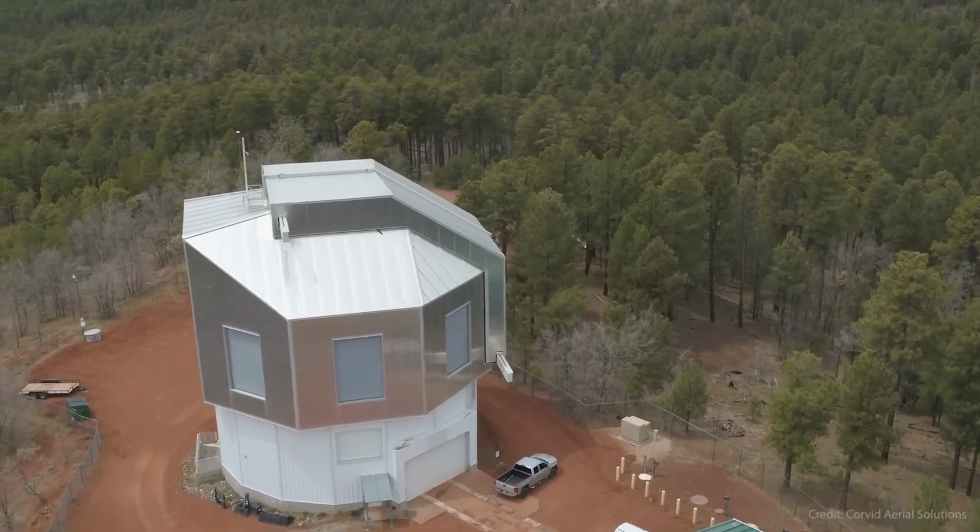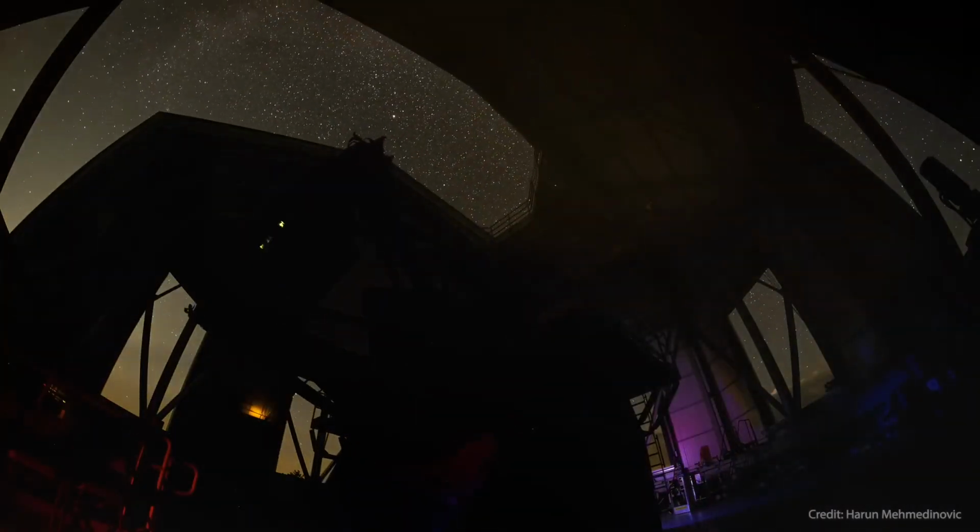So this is an important test for planetary defense mitigation strategies in case we ever have to do this for real. The Lowell Discovery Telescope is one of many telescopes around the world which will be used to study Didymos and Dimorphos. It's really a global coordinated effort.